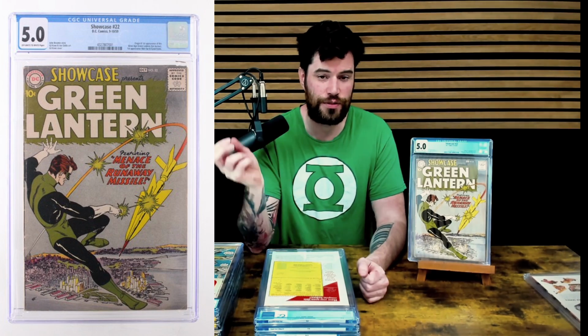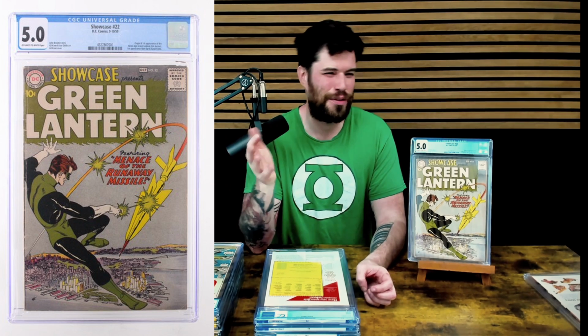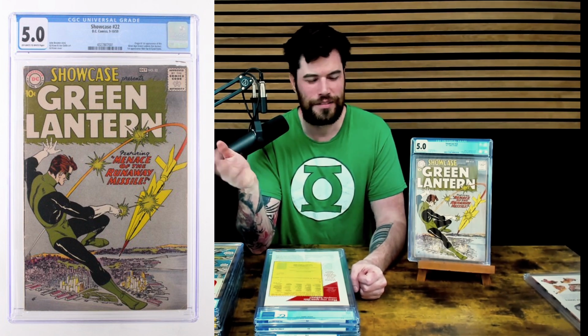This is the Green Lantern that everyone knows and loves. Whenever you think Green Lantern, you think this guy. You never think of Alan Scott. John Stewart would be a second. Not very many people think of Guy Gardner or Kyle Rayner. I don't think anyone thinks of Kyle Rayner when they think of Green Lantern, unless you're literally in a specific time, like the later 90s, early 2000s or something. But no one thinks that.